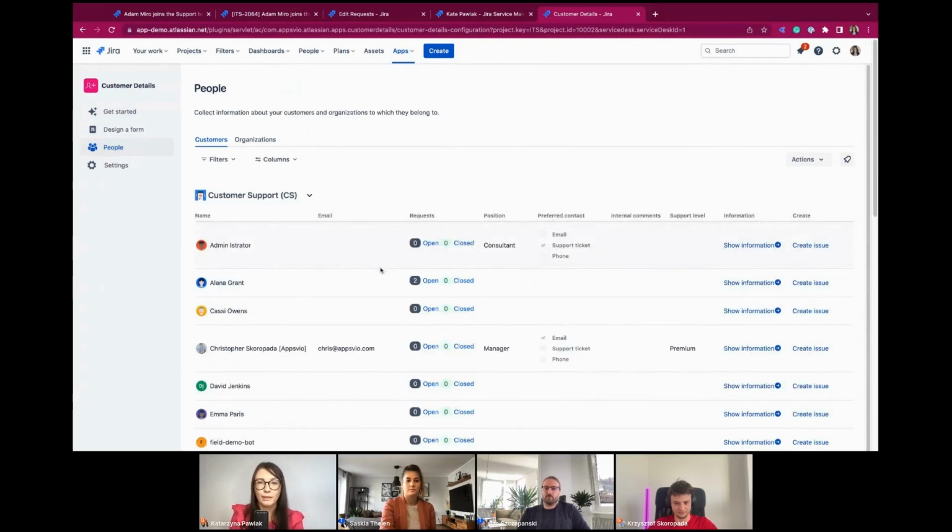So basically in standard Jira Service Management, we have got only information about name and email. And also we can find requests created by the customers. But with our app, you can define some fields in which you can collect some additional information, like in this example, position, preferred contacts, some internal comments provided by agent, also support level. You can create as many fields as you need.